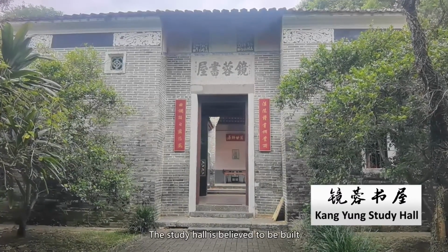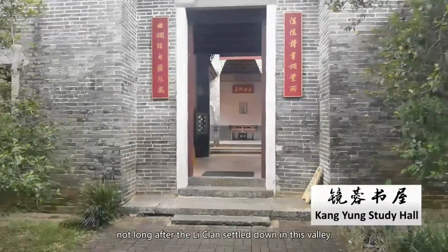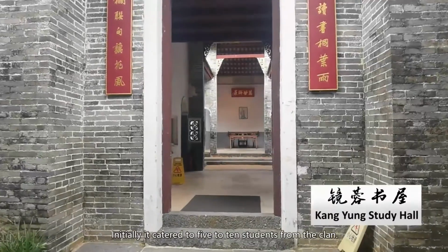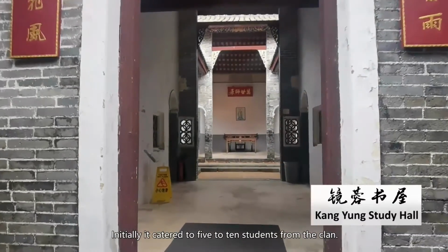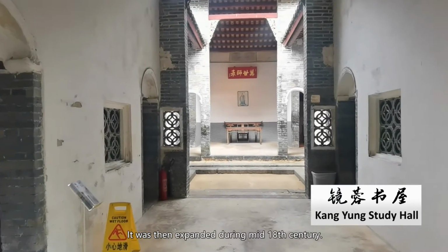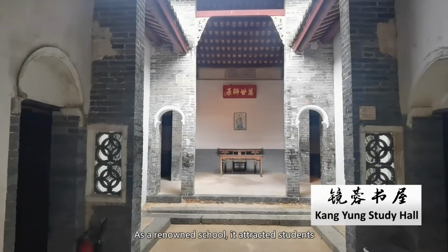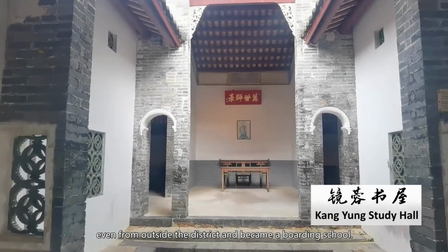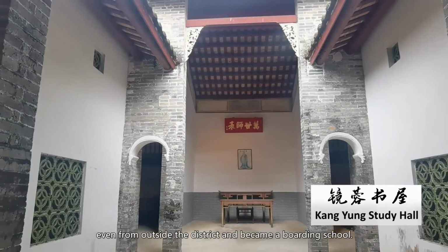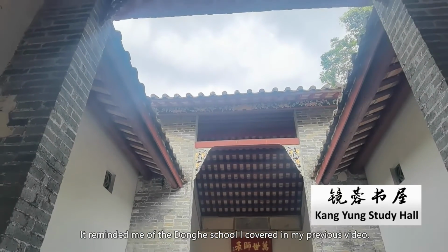The study hall is believed to be built not long after the Li clan settled down in this valley. Initially, it catered to 5 to 10 students from the clan. It was then expanded during the mid-18th century. As a renowned school, it attracted students even from outside the district and became a boarding school. It reminded me of the Donghe school I covered in my previous video.